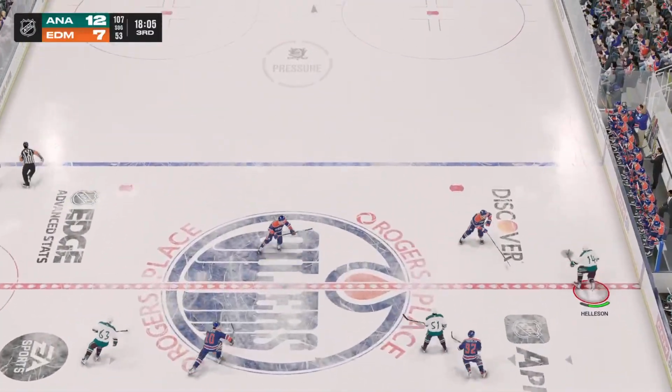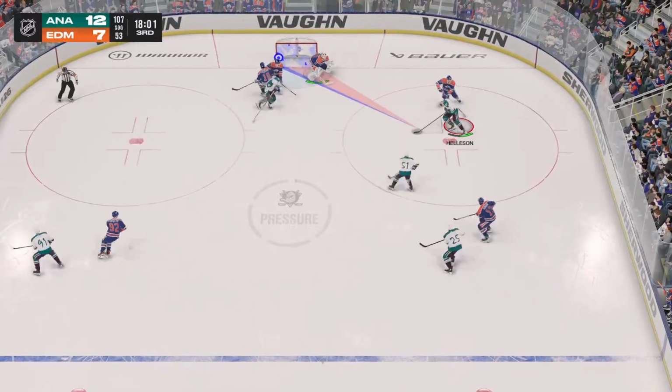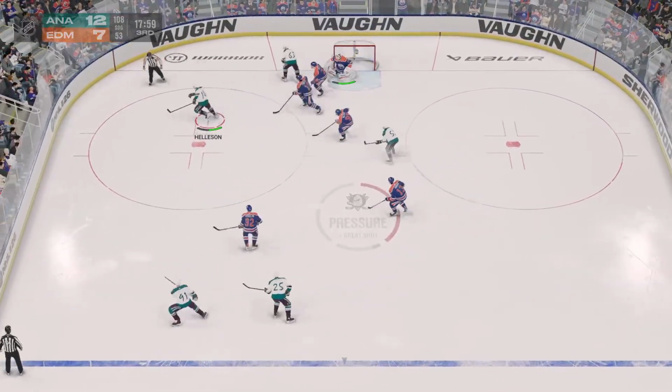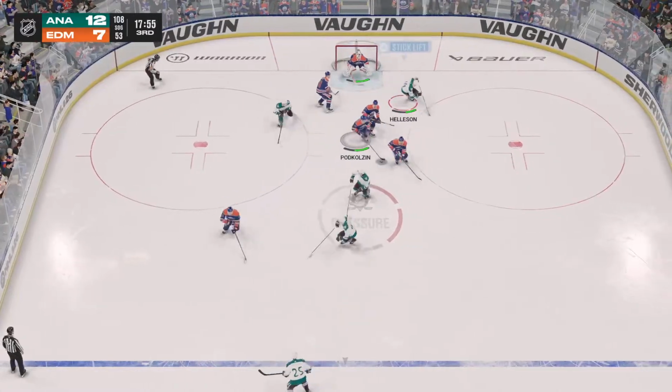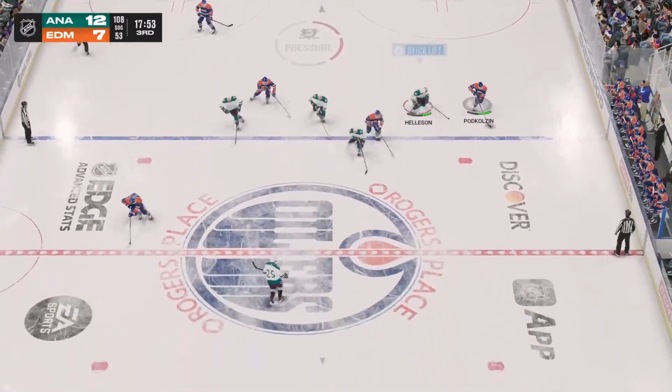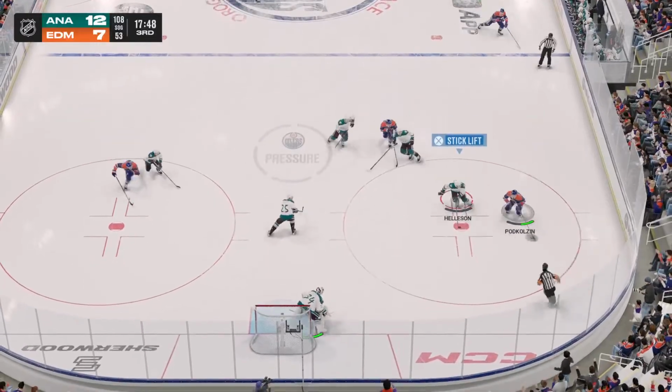Hellison's moving the puck through his own zone. Anaheim's on the attack. Here he is with the backhander. Stopped by the goaltender. He does a great job of having sound positional play based on where the puck is on that low inner slot. And he makes himself big, takes away the holes, and makes a save.